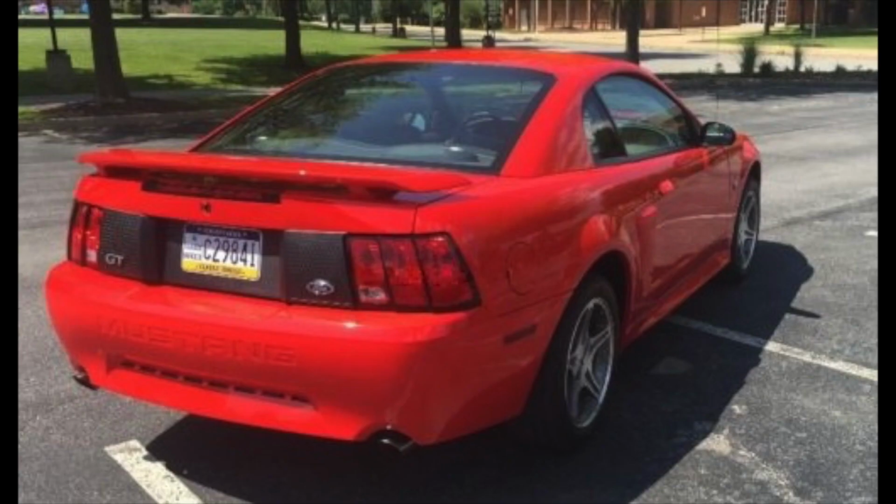It looks like a 2001 spoiler, but it's actually flush on the top. It does not have a little rim around the back side of it, as you would notice in an '01 and later Mustang V6, GT, or Mach 1 spoiler. Also, you'll notice that blackout panel.